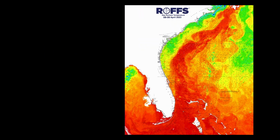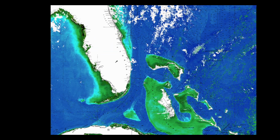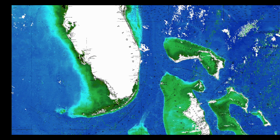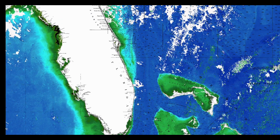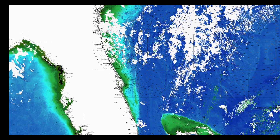Looking at the associated chlorophyll data, zoom out here a little bit. Again, relatively nice edges here off the Keys. We can see some smaller circulations here off of the Keys as well. Here is this eddy off of the Stuart area, as well as the Canaveral area.